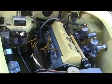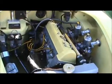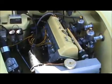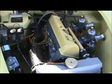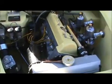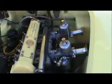1192 cc's, 90 horsepower at 6,800 RPM. This is a stage 2 engine. Coventry Climax. Started out life as a water pump engine for a fire department.